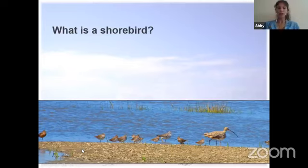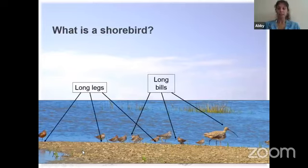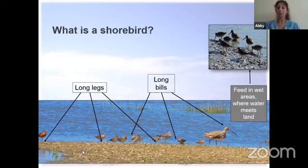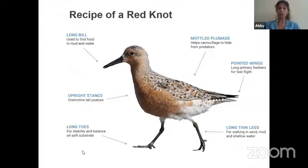Generally speaking, shorebirds are a group of birds with long bills and long legs, and they're feeding on worms and invertebrates and clams and mollusks in wet, muddy, sandy areas where the water meets the land. So they can be found on beaches, but also along other waterways, even in grasslands. They don't swim, so they don't have webbed feet. If you look at this photo here, this guy does not have webbed feet, so they're not swimming like seabirds or ducks or anything like that.